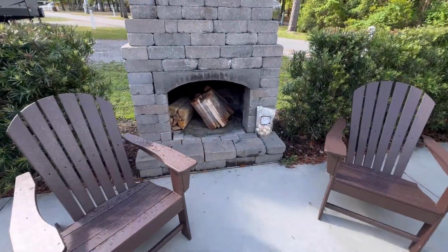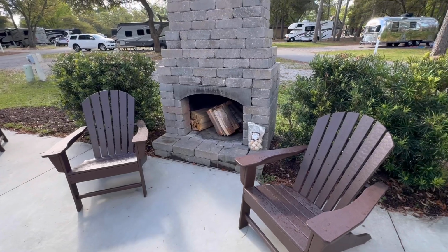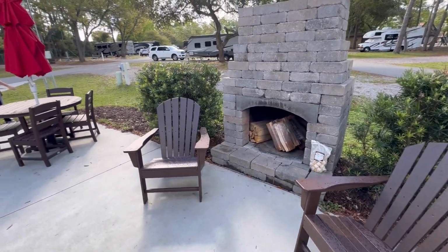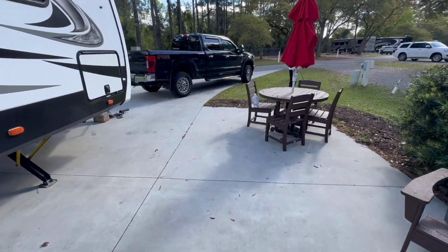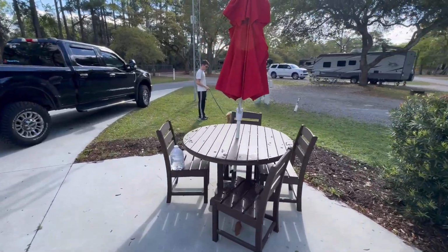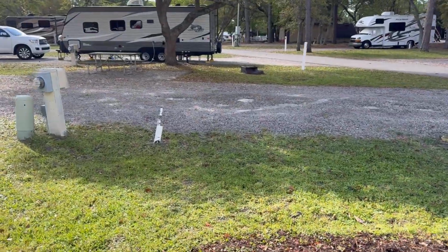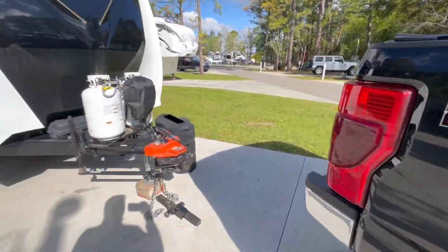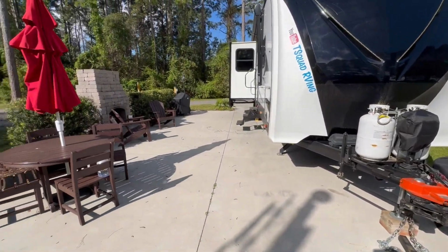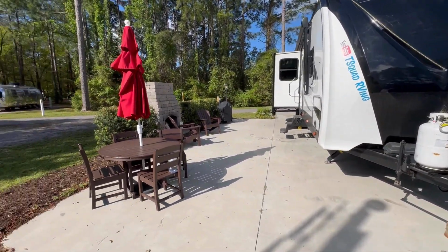50 degrees out. Turn these chairs, get a couple more. They supplied wood. Look how big this place is. This site is the premium. There are several of them, and if you look next door, that's just a regular one. And our neighbor next to us also has a premium site, but I won't get into that. I won't go over there. He also has that fireplace.